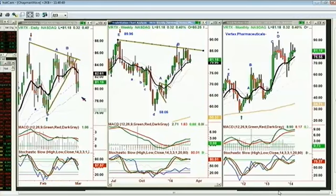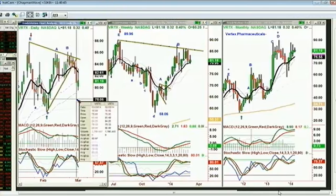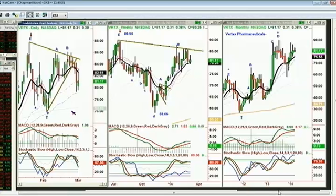If at any point Vertex closes under 79, 79.33 was the low of Friday, there's a real good chance that it's going to try to test the 76.53 to 75.89 area, the most recent significant low. That's the way I'm looking at it at this particular point.